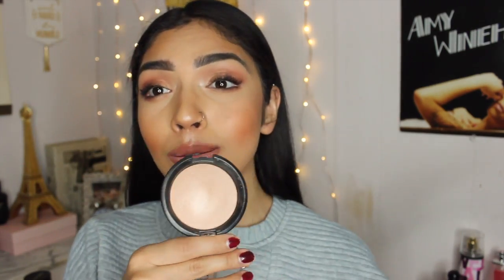Did I even name this? So this is my Essence Pure Nude highlighter, by the way. I know it looks like a face powder. I know it looks like a rotating, orbiting rock in the sky that is just pulling our tides.